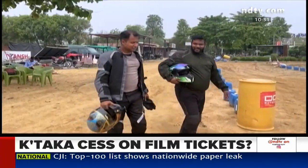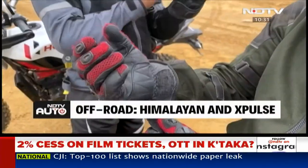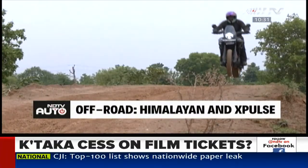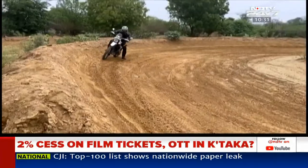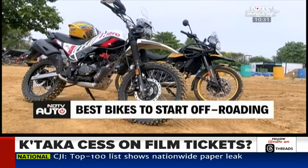What do you do when you have a Sunday on your hands and two off-road oriented motorcycles, the Royal Enfield Himalayan 450 and the Hero XPulse Pro? So Anirban, it's a nice Sunday. You have these two motorcycles. We are all caked in dirt. How was your Sunday? To start off, it was a brilliant experience. These two motorcycles are the best in the business and they come at a budget.